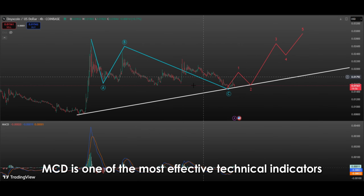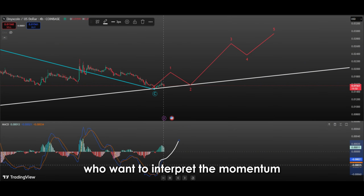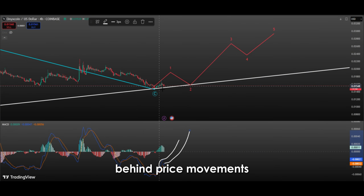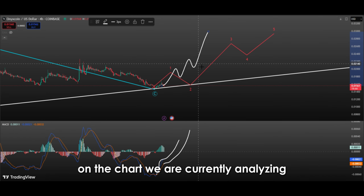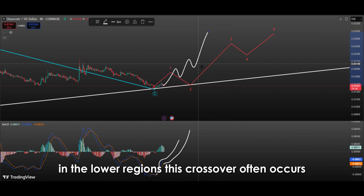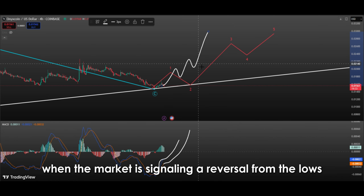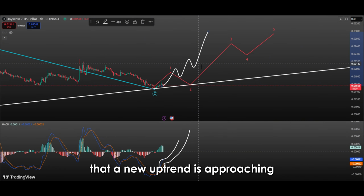MACD is one of the most effective technical indicators for detecting market momentum and trend changes. Especially for traders who want to interpret the momentum behind price movements, the MACD provides highly reliable and powerful signals. On the chart we are currently analyzing, it is clearly visible that the MACD indicator is making a crossover in the lower regions. This crossover often occurs when the market is signaling a reversal from the lows and serves as an important warning to traders that a new uptrend is approaching.